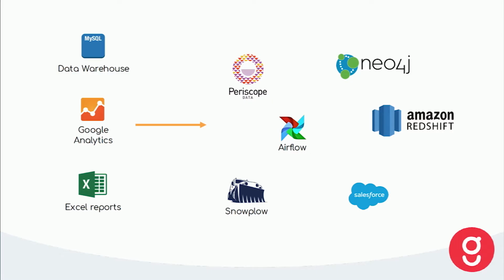So this is what it looks like at the moment. Our main data warehouse is Amazon Redshift. We use Periscope as our BI visualization tool that all the business has access to.